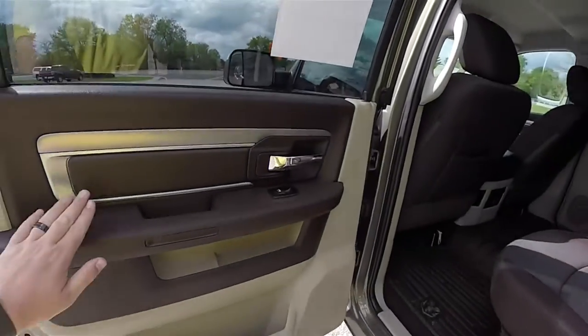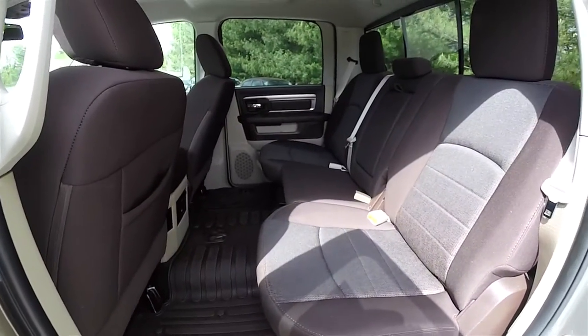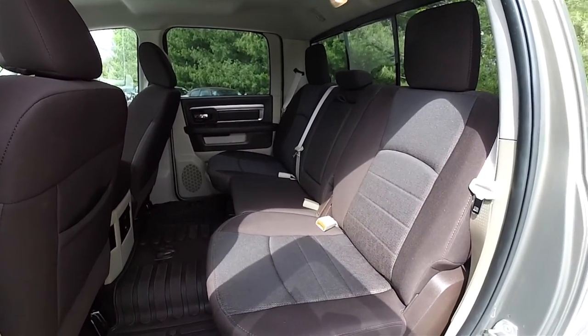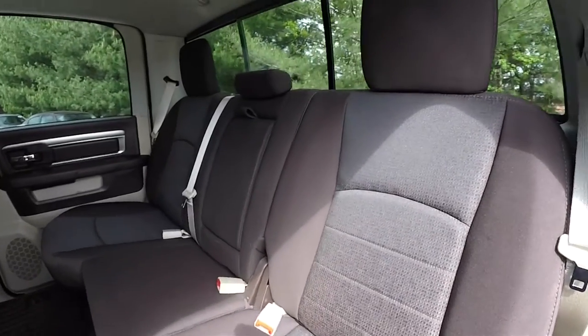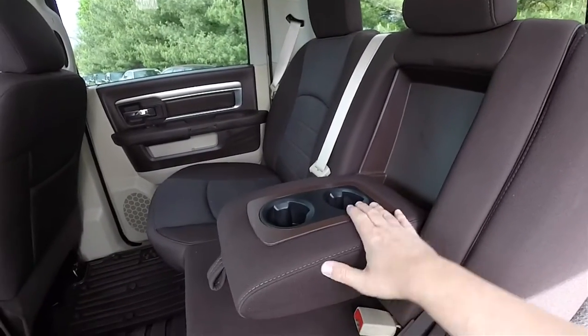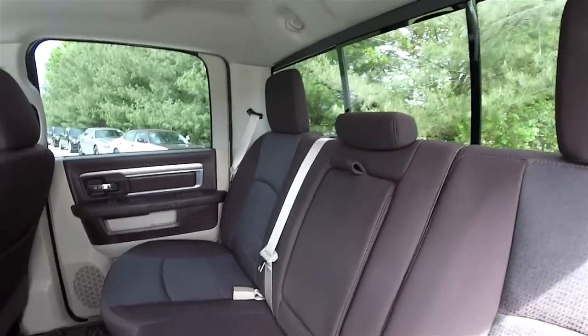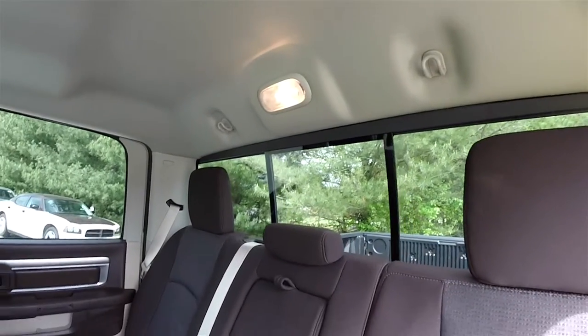Alright, in the rear, the premium door trim continues. The rear seat does seat 3 across. It is a 60-40 split folding seat with height adjustable head restraints on all passenger seating areas. Fold down center armrest with integrated cup holders. Overhead garment hooks and lighting.